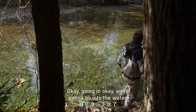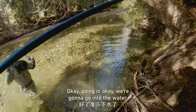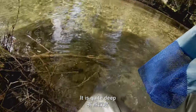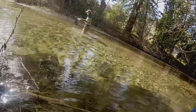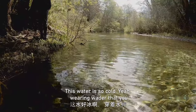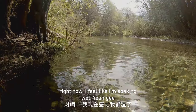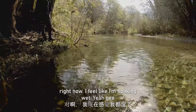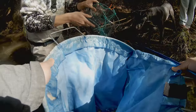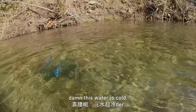Okay, going in. We're gonna go into the water. It is quite deep. Whoa, this water is so cold. Even wearing the waders, you can still feel the icy coldness of the water. Right now, I feel like I'm soaking wet. Ouch. Oh, so this is just open. Damn, this water is cold.